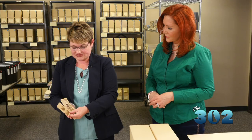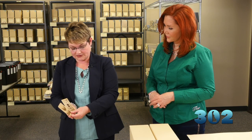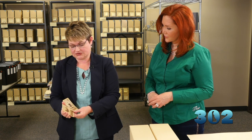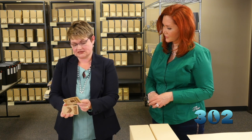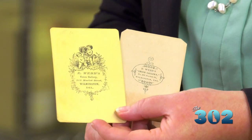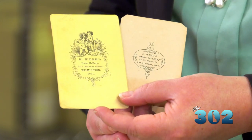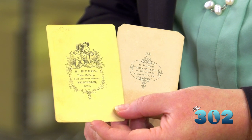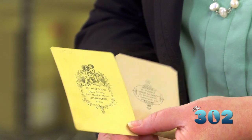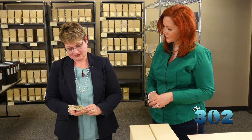Emily was famous for photographing children and animals, among other things. She also photographed quite a few African American subjects. One of the fun things about her advertising, though, and you'll see this as we turn the photos around, is that she only ever advertised as E. Webb. And the reason for that is she didn't want people to know that she was a woman and potentially lose business. So basically, by the time you were already in her studio, it was too late, and you would have been able to get your portrait taken. But Emily was quite a character in Wilmington history, and we're really lucky to have these images that she took.